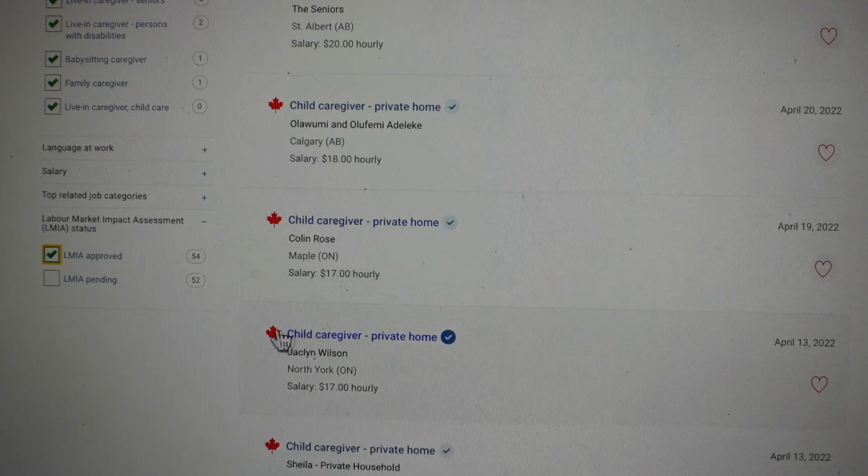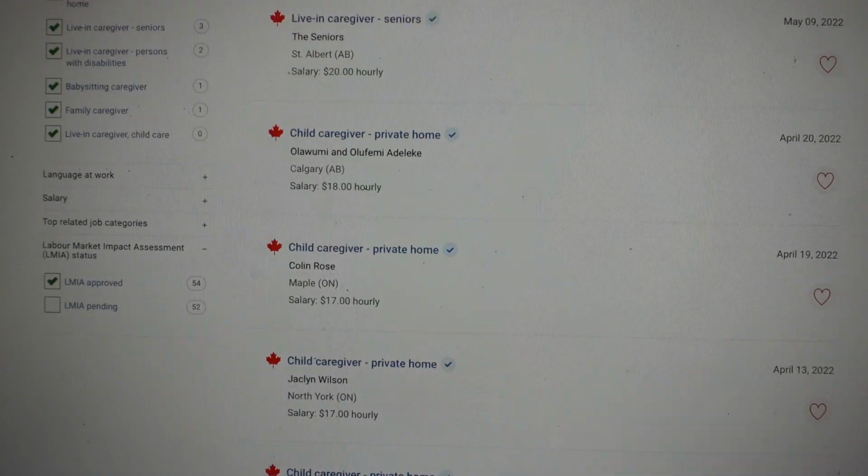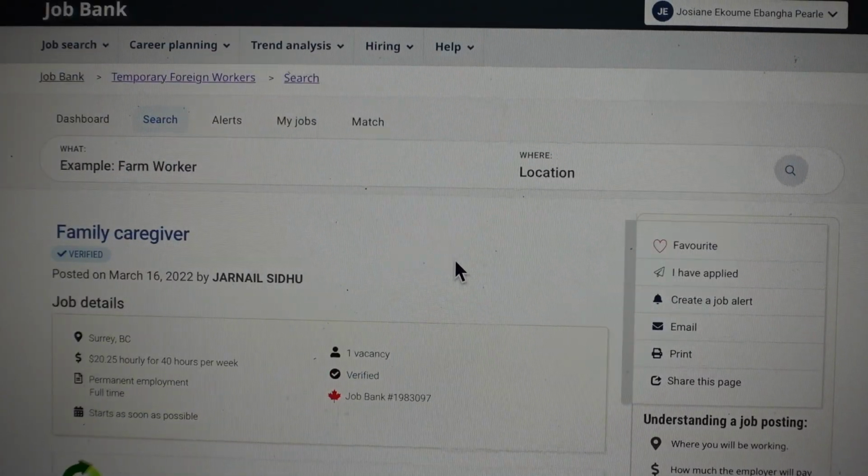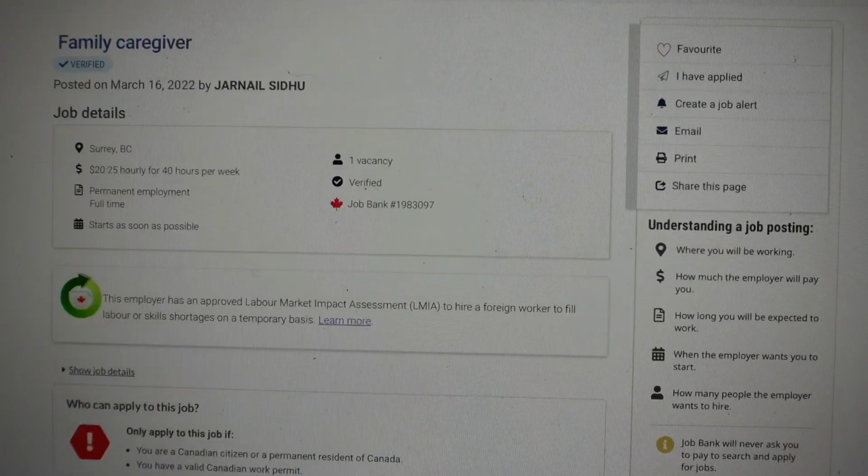When the LMIA is already approved, you see some people's own are pending. You have employers whose LMIAs are approved. Okay, you see, you have 54 results. So let's start with the family caregiver. So here they have one vacancy. The location is Surrey, BC. This is the employer, Janelle Sidu, permanent employer.